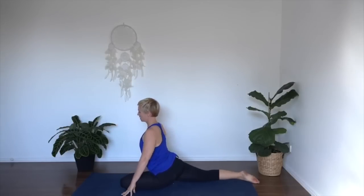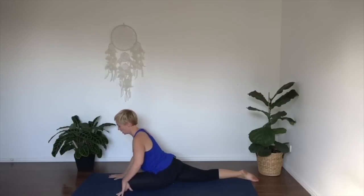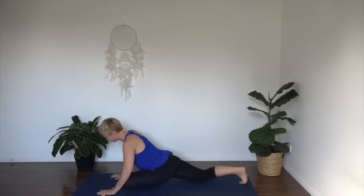And then inhale and sit tall. So you're really opening through the hips here, bringing nice fresh blood into the inner thigh, into the groin, and around this area, really opening it up. So just sit tall, breathing into this space. So any areas of tension, see if you can soften them. And then inhale, bring the hands back down.